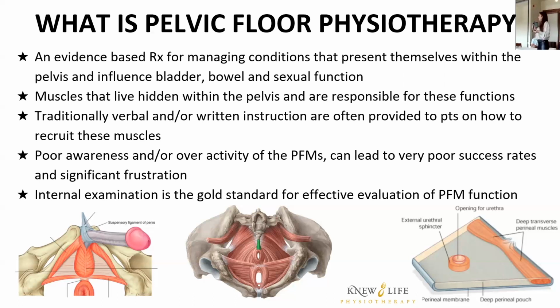So pelvic floor physios will actually perform an internal examination where we can effectively assess the state of the pelvic floor muscles. These muscles can have a tendency to become overactive. And when they become overactive, strengthening them would be the least appropriate thing, right? If your muscle is stuck like this, you're not going to go to the gym and do some biceps curls. The first inclination you'll have is, how do I lengthen that muscle?